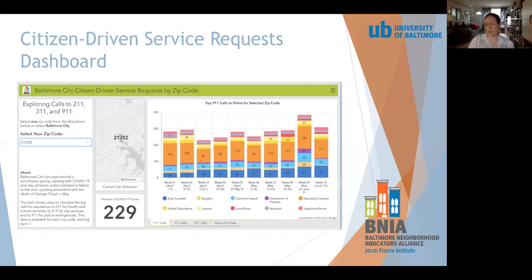So if you're not familiar, 211 is a service that's offered through United Way. So if you need assistance with housing, with health care, getting connected to social services, it's a hotline that is available and exists throughout the country for you to call and get connected to referrals and to resources that you may need.